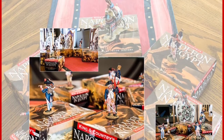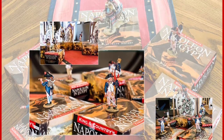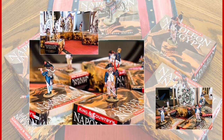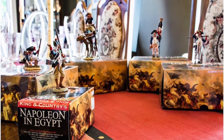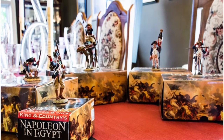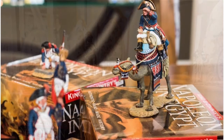This next grouping represents Napoleon in Egypt. The set captures a great deal of atmosphere for me. The figures are quite magnificent and come from King and Country. Napoleon is still a general at this time, and his men are in revolutionary uniform with bicorns and makeshift lightweight trousers. These figures meet the connoisseur standard for most discerning collectors.